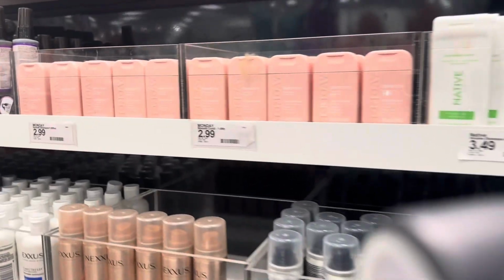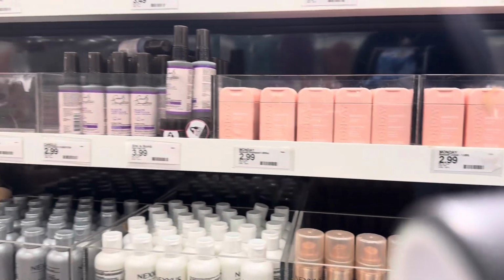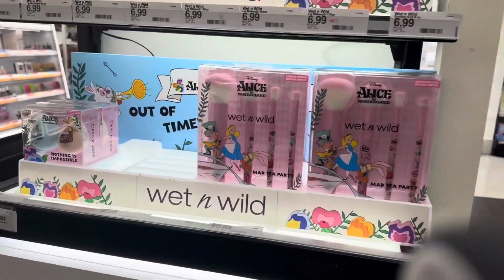So let's get on around here, and then we're going to look for this Saltair product. And if you've tried the Saltair, let me know. Is Instagram just hyping this junk up or what?